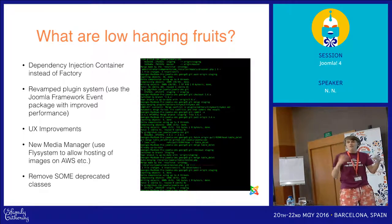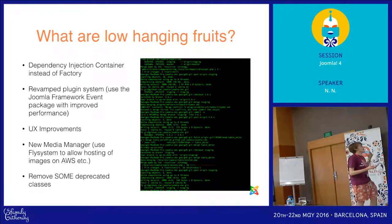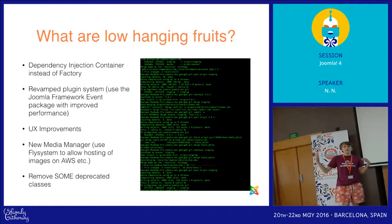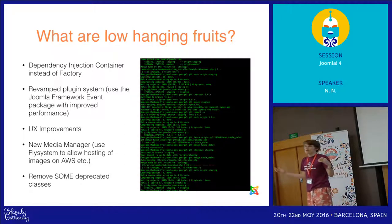And so what are these low-hanging fruits that we can make progress on? I think, to me, there's a handful of things that I put here. First of all, we can deprecate JFactory and implement a dependency injection container that allows people to overwrite some of the core parts of Joomla much more easily, with much less hacking. And we can do it completely BC. We can absolutely do this completely BC. Me and Michael have been playing around with things, and we've managed to do this completely BC.